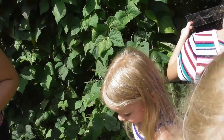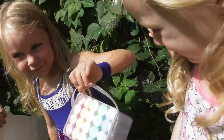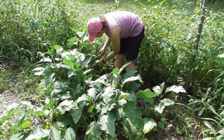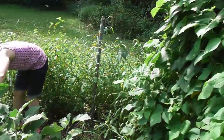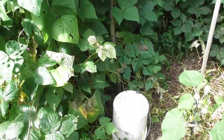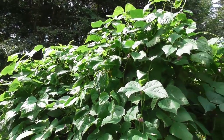So Lillian and Charity just got back from the library. Lillian won this from the summer reading program, books. So Janelle's getting more eggplants. I am going to pick some beans. They're really tall. I have to stand on a bucket to get at the top ones there. The beans have really outdone themselves this year.